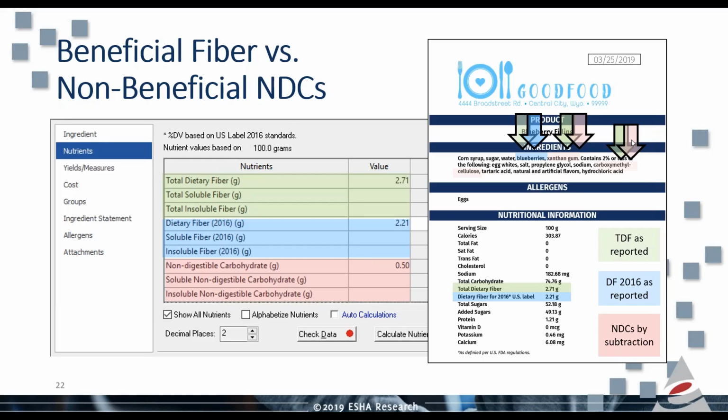The ingredient list shows ingredients that we know would contribute either to dietary fiber 2016 or to the non-digestible carbohydrates, such as blueberries contain intact and intrinsic dietary fiber. The xanthan gum and the carboxymethylcellulose contribute to the non-digestible carbohydrates. From the prior list, we know that at this time, those last two fall under the non-beneficial category.